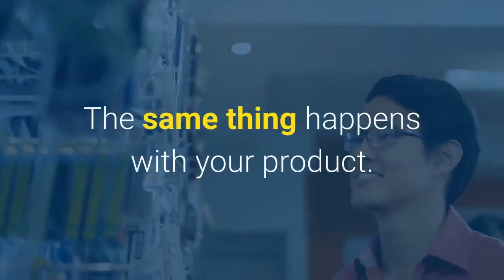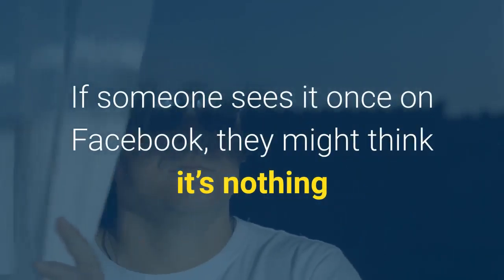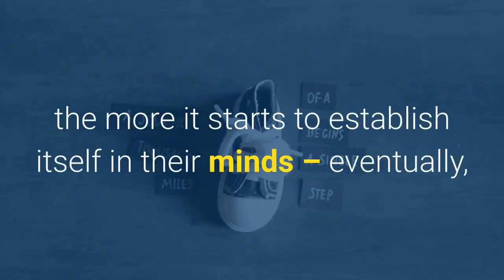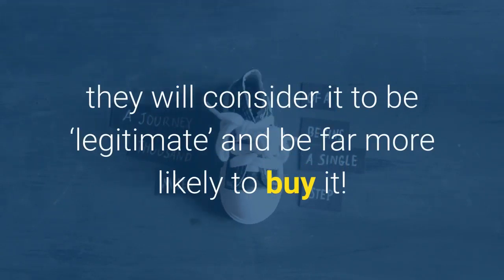The same thing happens with your product. If someone sees it once on Facebook, they might think it's nothing but a knockoff or cheap piece of junk. But the more they see it, the more it starts to establish itself in their minds. Eventually, they will consider it to be legitimate and be far more likely to buy it.